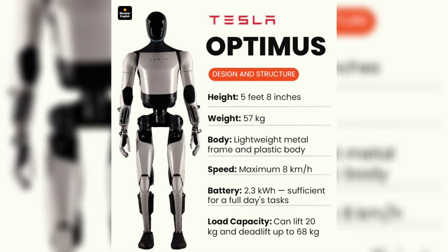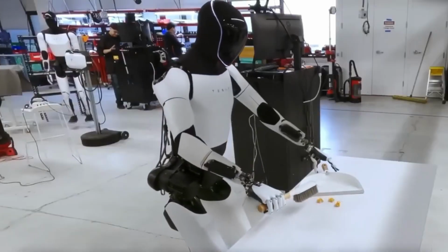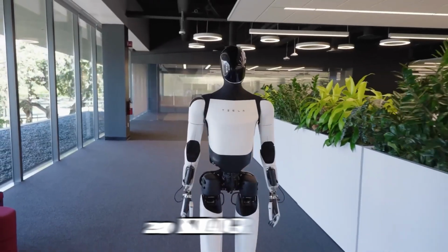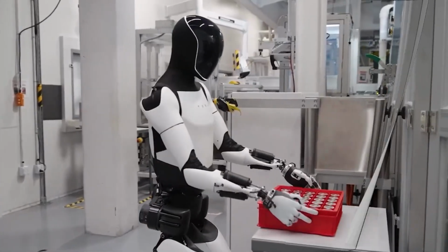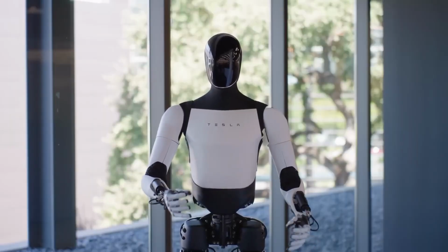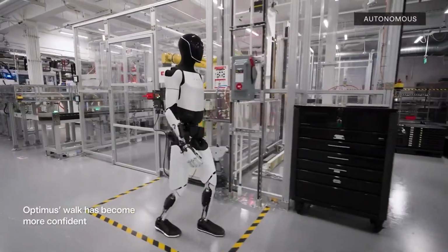Tesla Optimus is a humanoid robot that stands about 5 feet 8 inches tall and weighs around 57 kilograms. That is roughly the size of an average adult. It carries up to 20 kilograms in its arms, which is enough to lift a heavy box of groceries or a bin of factory parts. But the real magic is not in the size. It is in what is happening inside the body.